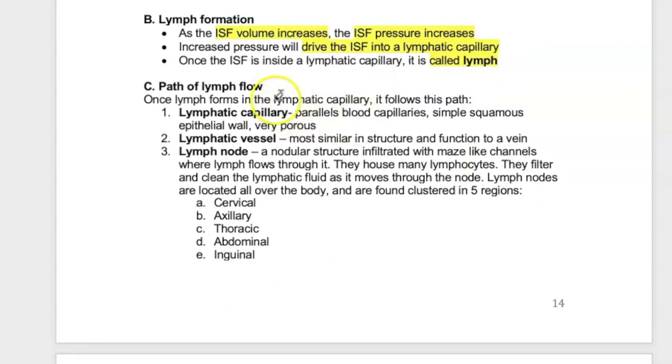The path that lymph takes is that once it enters into the lymphatic capillary, which the lymphatic capillaries parallel blood capillaries, it will enter into a lymphatic vessel. Remember, there is no such thing as an artery or vein in the lymphatic system, but the structure and function of the lymphatic vessels are very similar to a vein. And along the path, it will flow through lymph nodes. And the purpose of a lymph node, the function, is to filter and clean the lymphatic fluid as it moves through the lymph node. Lymph nodes are located all over the place, but there are 5 regions where they're clustered.